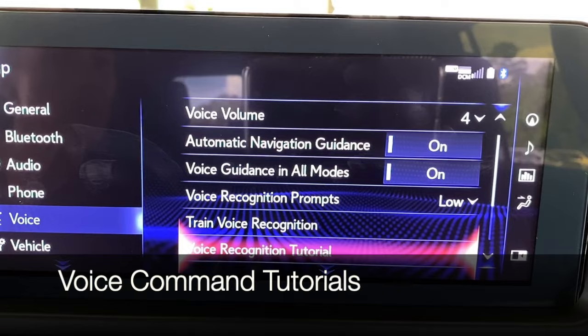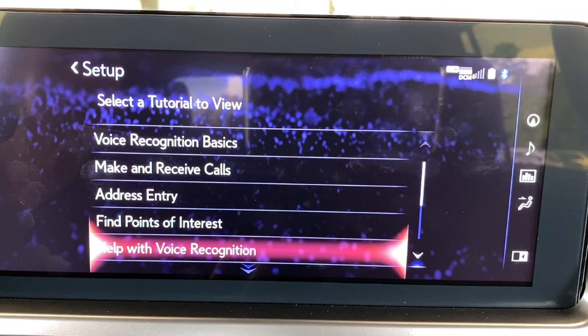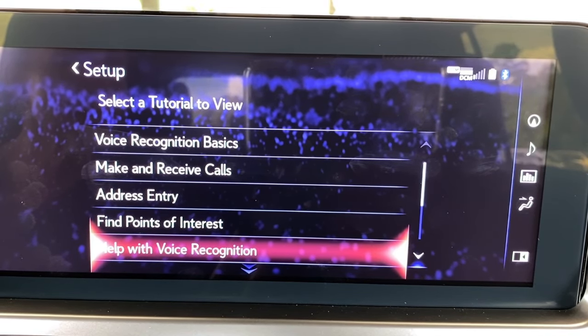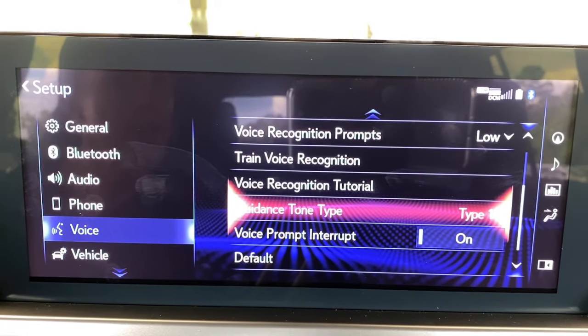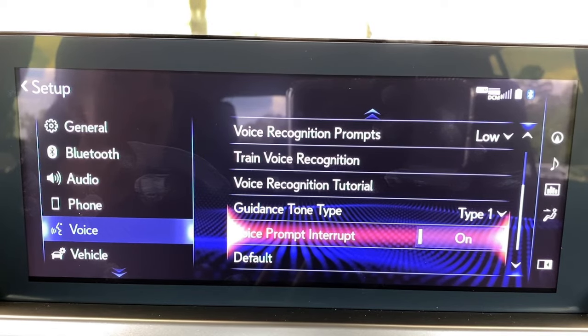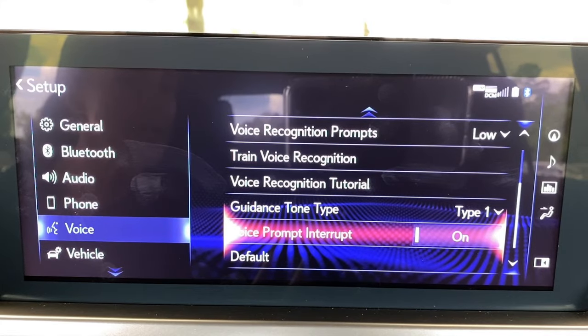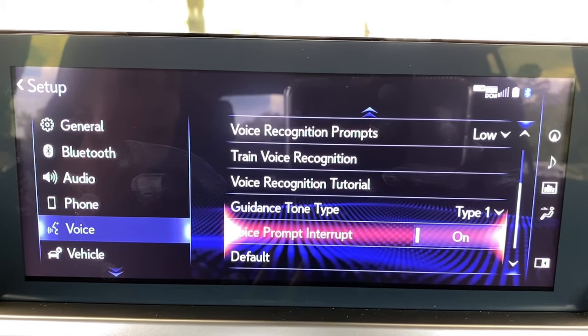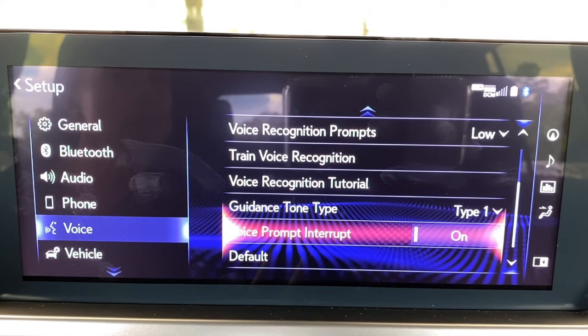If you would like to learn from the tutorials on the vehicle, click Voice Recognition Tutorials and then explore all of the lessons that are built right in to your Lexus. You can customize the guidance tone type and turn off the voice prompt interrupt. That means there are certain times that the system is listening, you've already started the voice command process, and you don't even have to wait for the beep. It's going to hear you interrupt the prompt and then respond to your command.